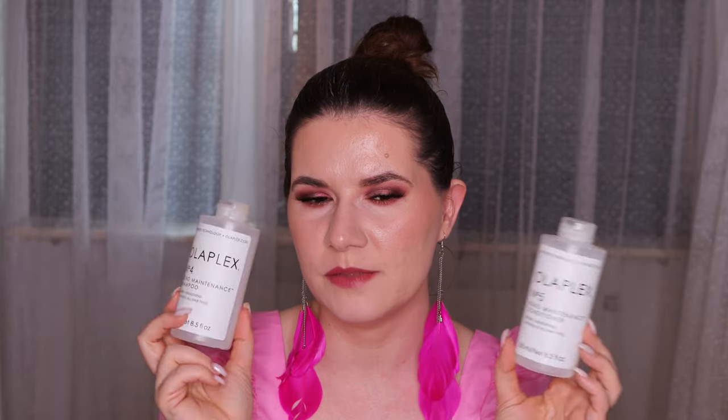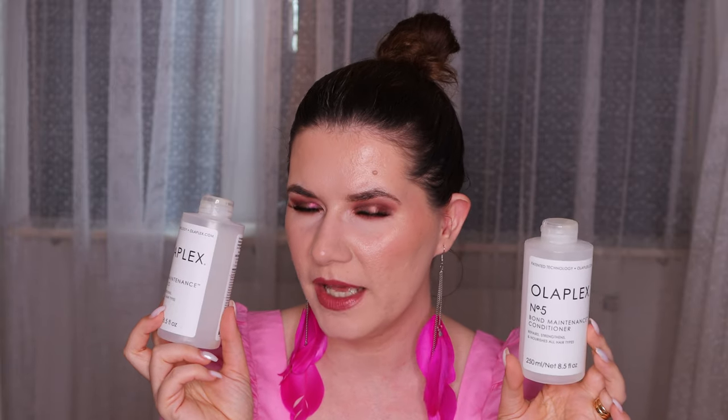Olaplex, I've used this and it didn't make my hair worse, but it just didn't make my hair so much better. My ends are very dry and I don't know if this made my ends a little bit better, or I just expect a little bit too much. Because when I purchased this product, I expected my hair to change. I expected my hair to look very healthy, very shiny and not as dry.